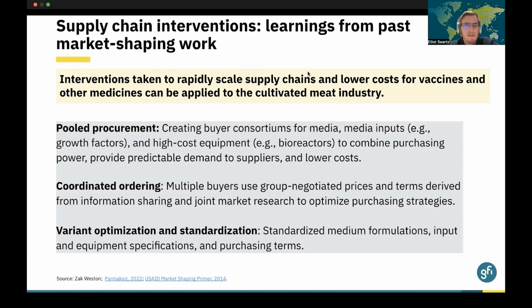And some of the methods or interventions that have been used for market shaping include things like pooled procurement, where multiple companies can come together to create buyer consortiums that might be applicable for things like media or high cost equipment that is shared amongst different manufacturers. And they combine their purchasing power to give this predictable demand for suppliers so that they can go out and increase the scale of their production, but know that there's a buyer on the other side, and therefore offer lower costs to the manufacturers that are in this consortium.